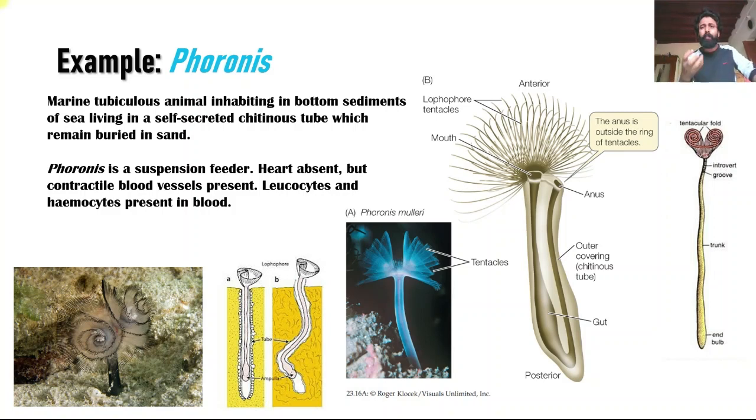So the heart, there is no specialized heart, but as we discussed in the salient features of Phoronida, the circulatory system is closed in nature. So that particular blood vessels may be contractile in nature, so that the blood will be pumped into different areas of the body. So the circulatory system lacks a distinct heart, but the contractile blood vessels are very much evident in this group. And there are two particular kinds of blood cells. One is the leukocytes and the other is hemocytes, and the hemocytes possess hemoglobin. So that is all about the example Phoronis.